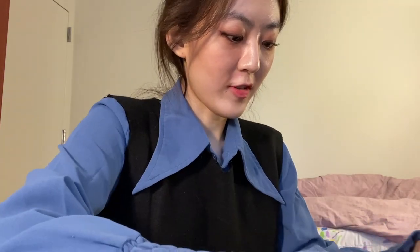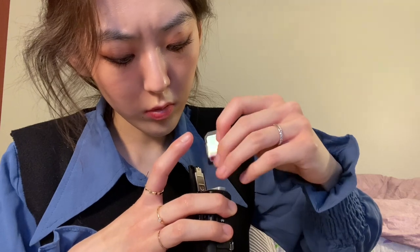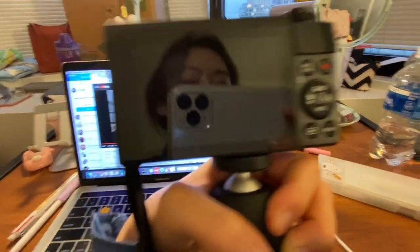Unboxing time. It's so small and compact. Ready? Ooh. Isn't it nice? It's so cool. It's shiny because it's new. Cameras have come a long way in the last 20 years. I don't even know how to put this. Don't put it. So chic. I can't wait to use it.